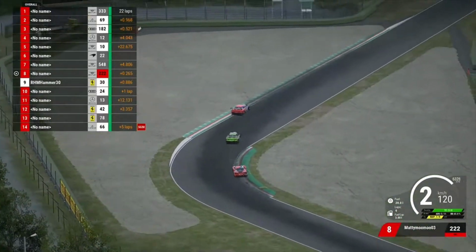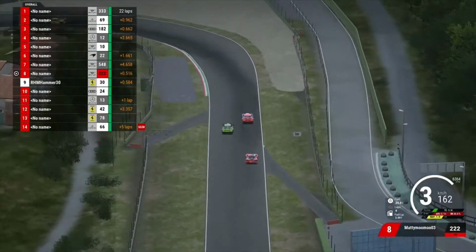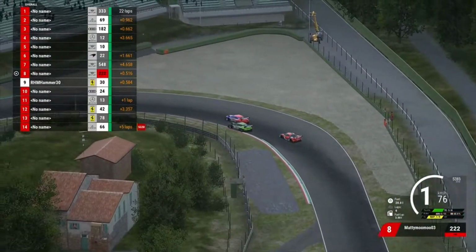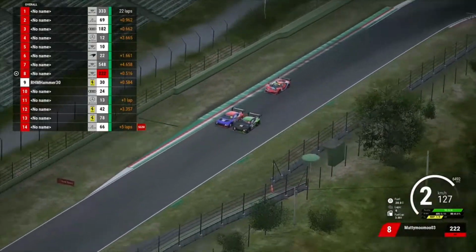As you can see, all of us here. Chaz goes a little bit wide here. That's going to allow Matt to have a go on the inside. Little bit of panel bashing there to squeeze his way through. Still side by side.